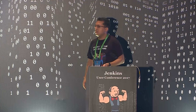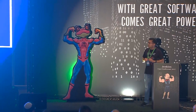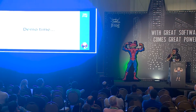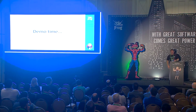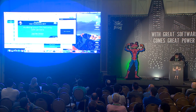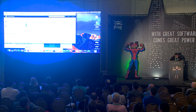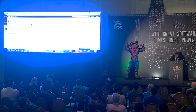Now, let's look at the live demonstration. I have to tell you that I'm pretty scared about this demo because some of my components are installed on my laptop, some of them are on the cloud, so let's hope that the network holds up and everything works fine for us. Okay, let me see if I can share the screen. Do you see the whole screen?